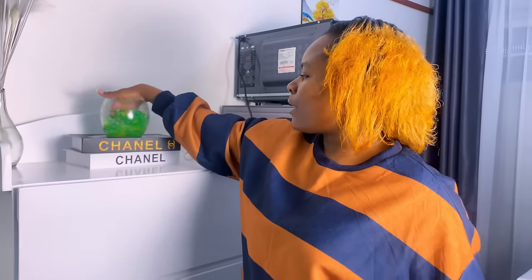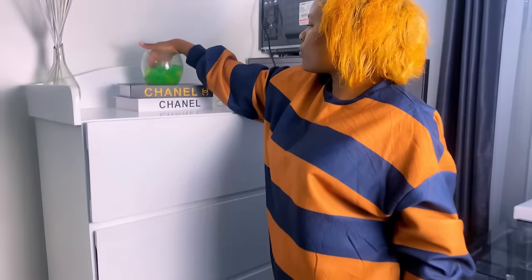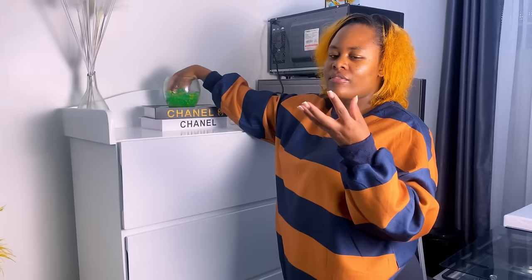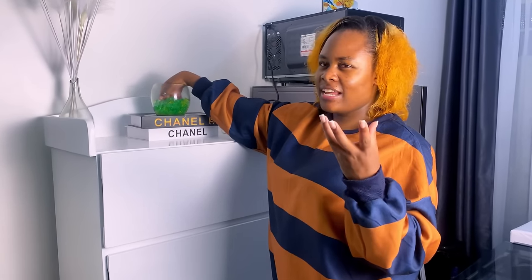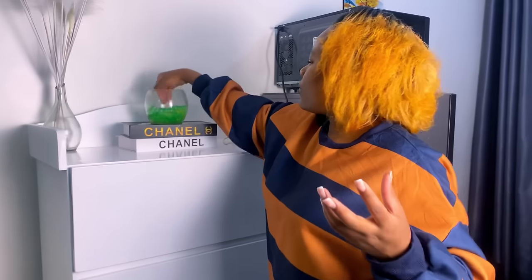I really love to play with them. They're like stress relievers to me, because when you touch them, they feel very slippery. So yeah, I love them.